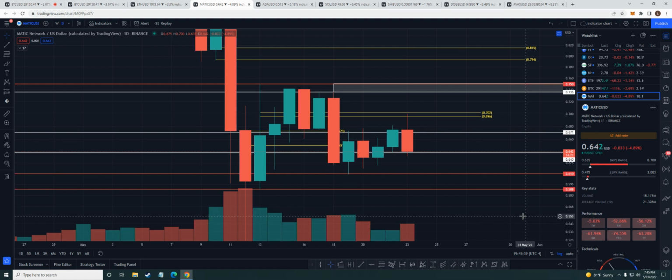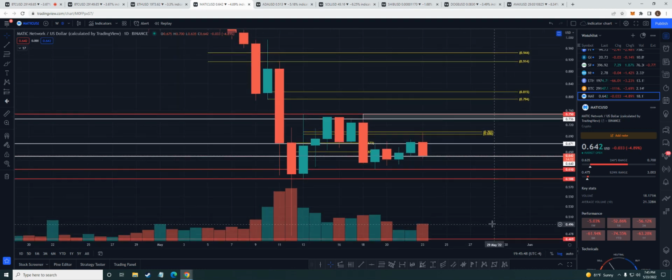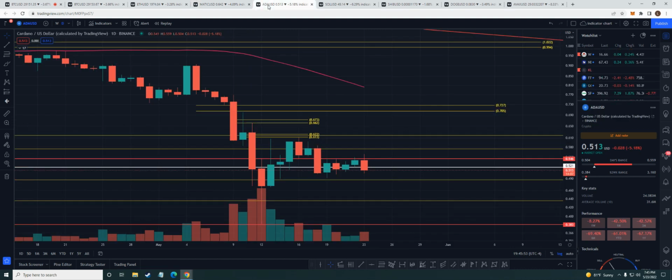And now we're at 64 at my white line. Well, we can go from there. If this doesn't hold, this 64, then we're probably going to see the 61 to 58. To the upside, let's break that 70 and move up to that 75 level.